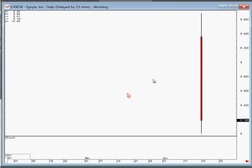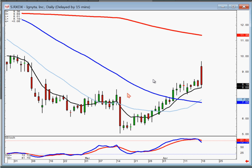RXDX. That's a bearish belt hold. Yes. Notice how they gapped this one way out of the trading range and brought it back into the trading range in the overbought area. Yes, you probably want to be getting out of this one, especially if it opens lower tomorrow.